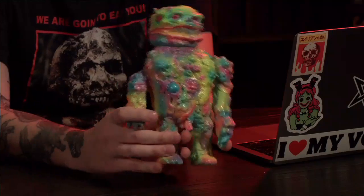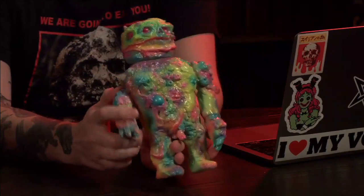Frank Mysterio's Primitive Monster. Now this is an interesting toy. This one was made in Mexico. How cool is that?